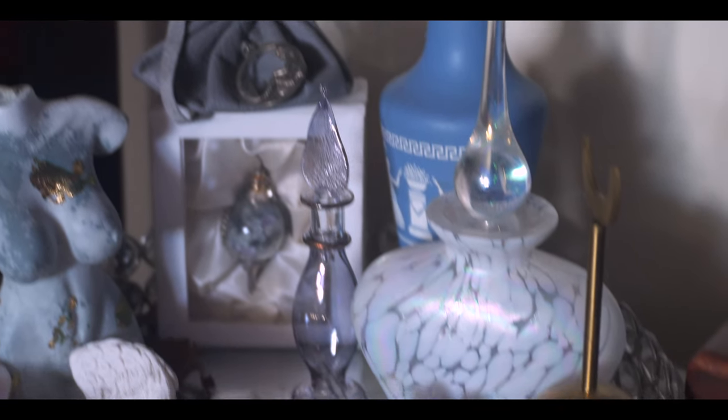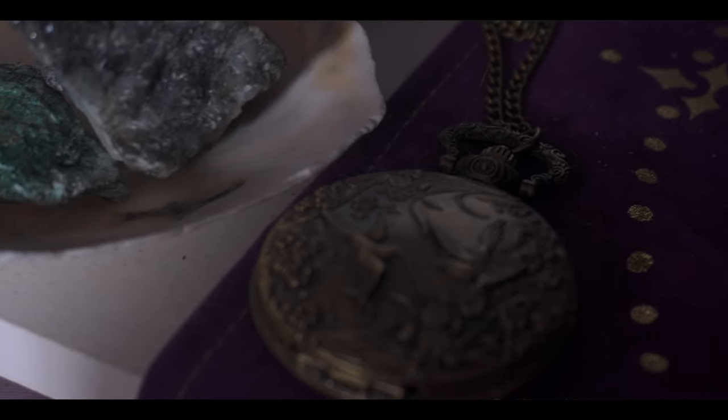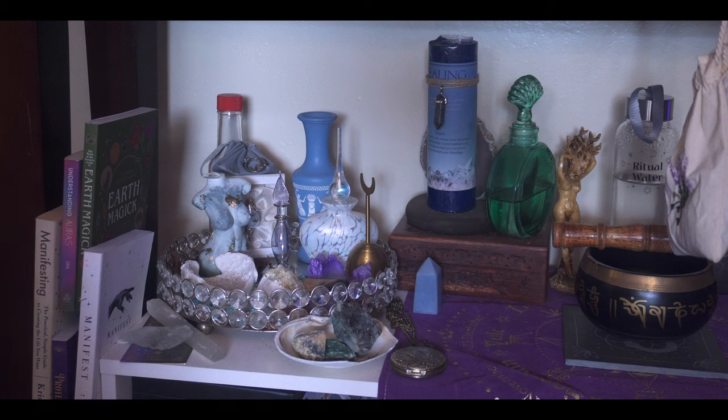But while I lived here near the ocean, I wanted to have a water altar because I felt super connected to the energy of being beachside. And I mean, I'm very much a watery person. So I have my seashells, I have some crystals, I have my water, my moon water and stuff like that. And this was just a place to really concentrate that energy.